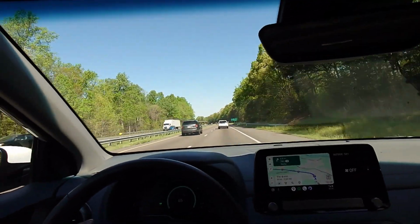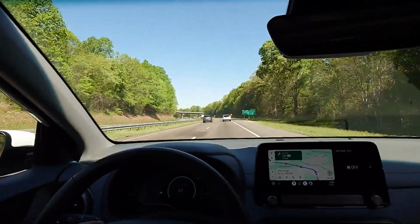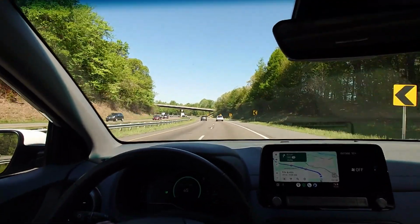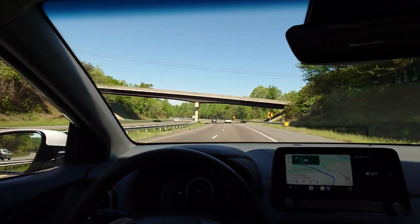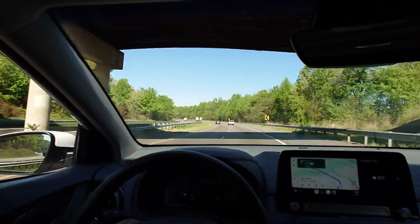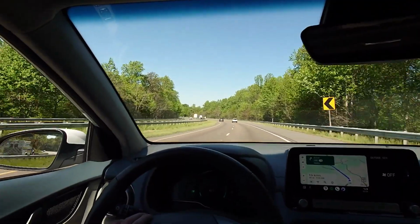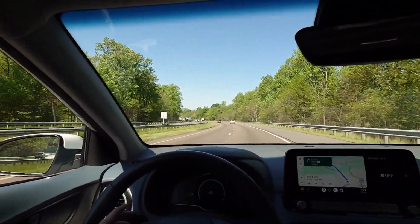Right now cruise control is set to 65 miles an hour. The speed limit is 65 miles an hour, so we're not going to be rushing there, because obviously the faster we go, the less range we have, but we're not going to be trying to hypermile it. We're not going to be doing 55 into 65, trying to inch every little bit of power out of the battery we can. We're just going to drive it as I would a normal gas car if I was on a road trip.